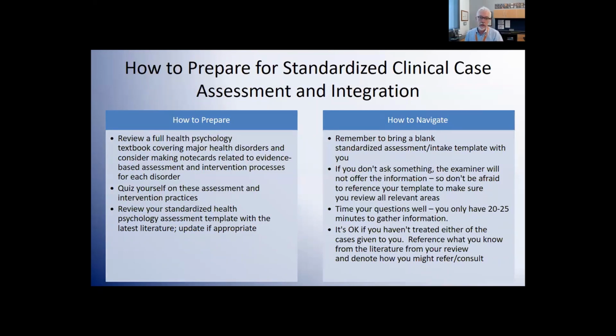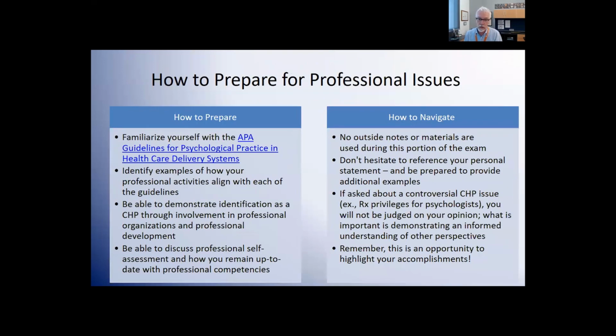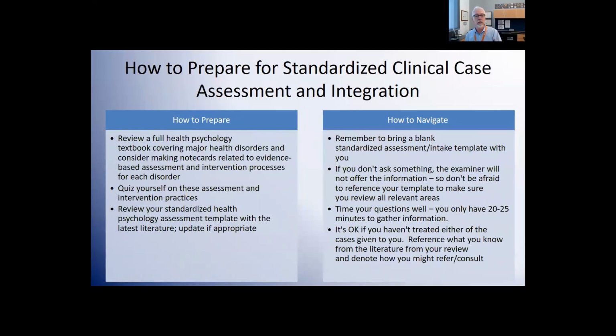These are some ideas about preparing yourself. Let me give you some ideas now about how to navigate in the moment with your oral examiner. Julie, can we go back just back? Thank you. So remember to have your blank assessment tool with you to help organize your thoughts, organize the way that you're going to go about gathering information.